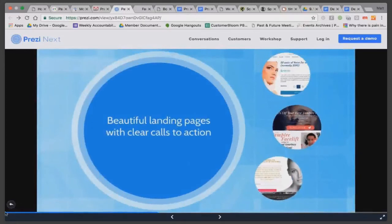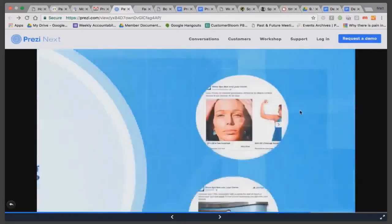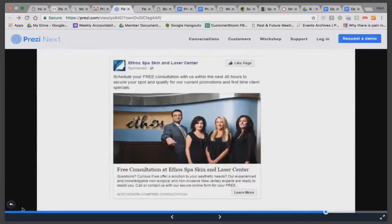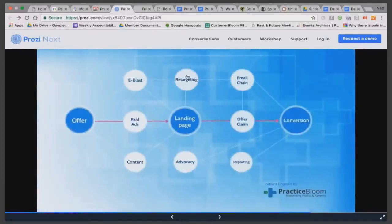So, beautiful landing pages with calls to action on them. And once they touch the landing pages, we can then retarget them, because we can cookie or pixel their browser depending on if it's Facebook or pay-per-click ads. We decide to retarget them with similar types of ads and variations, either in Facebook or Instagram or in pay-per-click. So then the next step is to claim the offer.